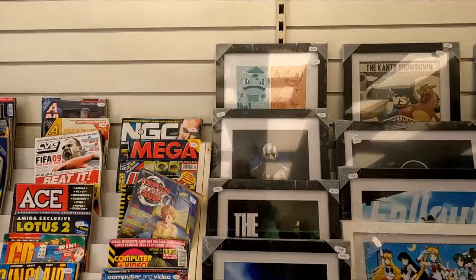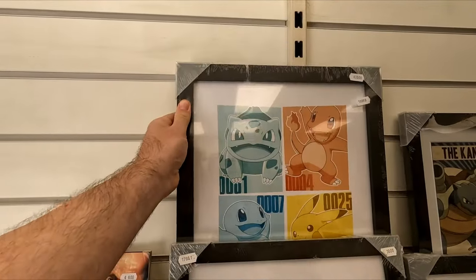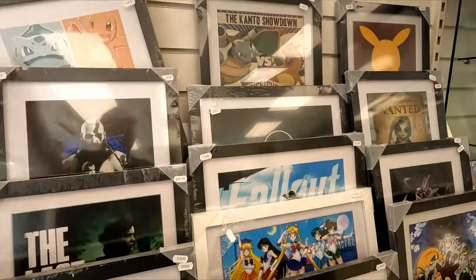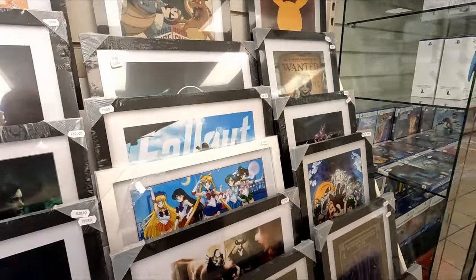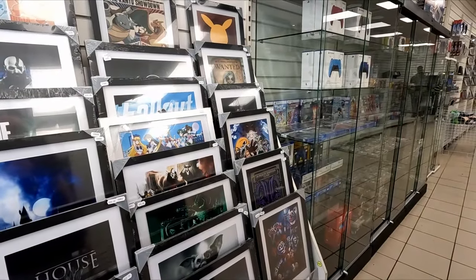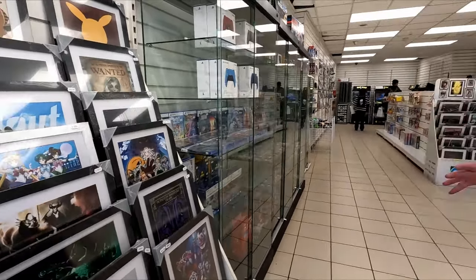We try and stick to gaming, but we get so many requests for movie and TV posters that we just got them in. And they just sell. We actually found that the movie and TV ones sold quicker than the gaming ones did. Which is crazy, but again, they're not something you see that often.